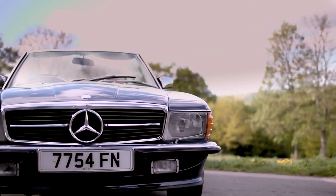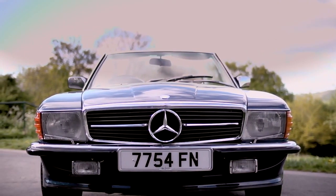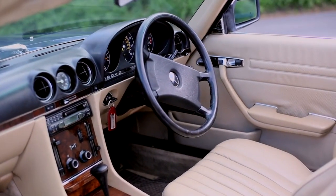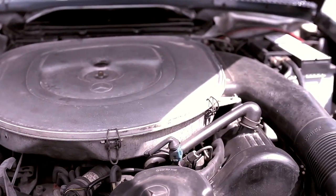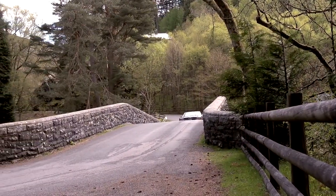I'm a lucky man. Sam Bailey's kindly lent me his beautiful 1987 Mercedes SL 500 in Nautic blue with cream leather. This car has a 5-litre aluminium V8 and an automatic 4-speed gearbox. Now, naturally, to give this car a good test, I'm going to head for the hills and valleys of Wales. Well, where else would a Morgan go?